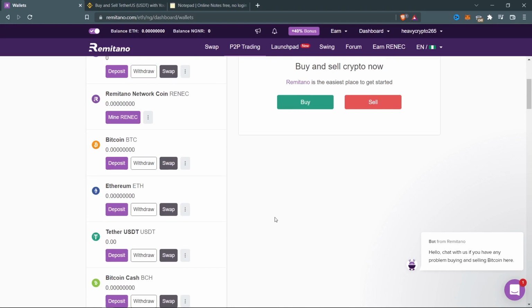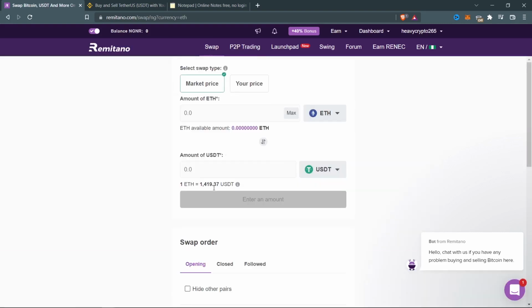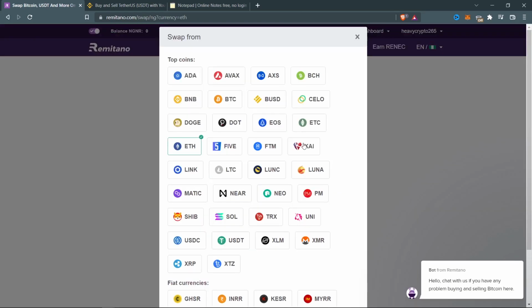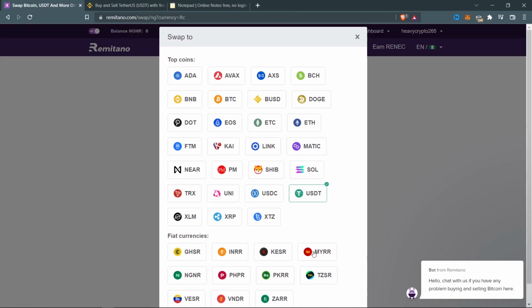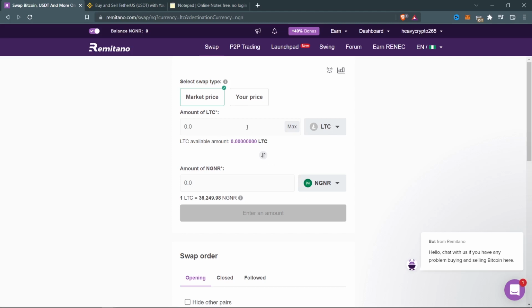Okay, and once you deposit some cash, you're gonna go to where it's written swap right here. Okay, and you're gonna have to swap your Litecoin with Nigerian currency, okay, which is NGN. So just gonna go ahead and click right here, okay, and swap it. You're just gonna click max and swap it to get some NGN. Okay, so this is how exactly you're gonna get NGN to do this method.